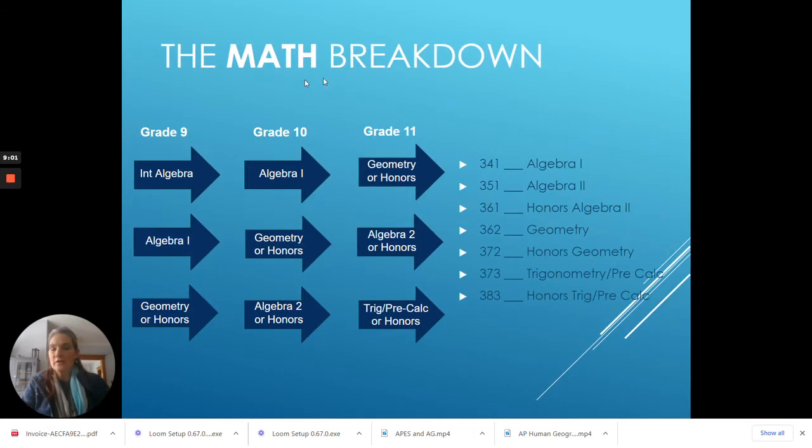Now for math, if you are currently taking integrated algebra, you need to take Algebra 1 next year. And then that shows you what you would take in grade 11. If you're currently taking Algebra 1, you need to select geometry or honors geometry. If you're doing great in math and math is something that you like, definitely take honors geometry. Then you'll move on to Algebra 2 or Honors Algebra 2 your junior year.